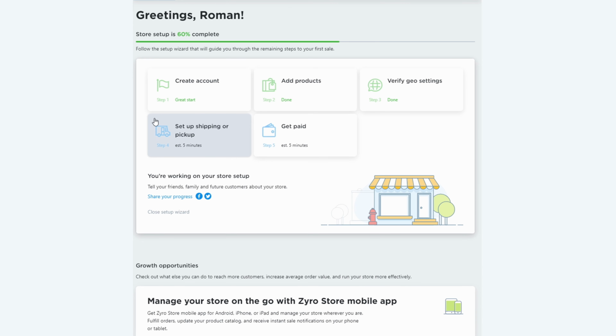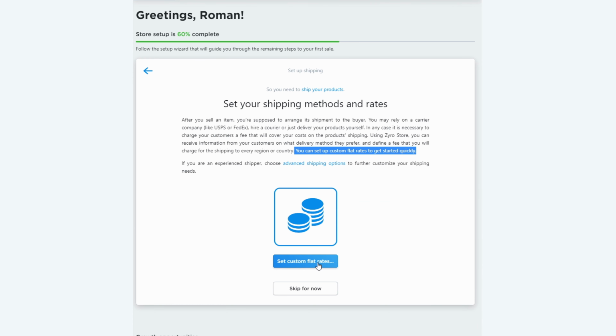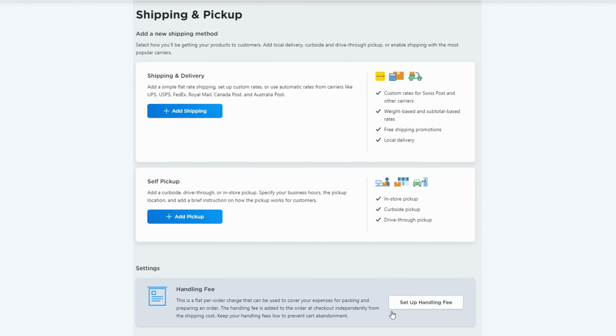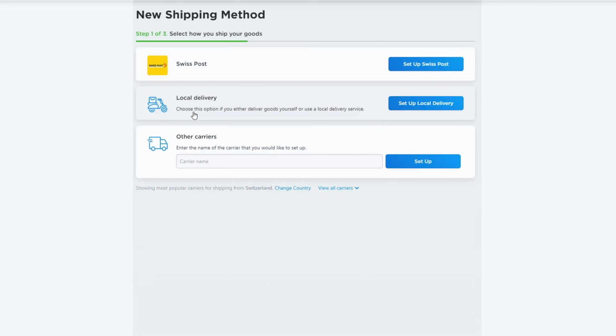Next, let's briefly talk about the many different shipping options that Zyro provides. The first option is to simply set up flat rates depending on the customer's location. So regardless how large of a product or how much somebody is ordering, they will always pay the same. To gain access to more finer control, click on Advanced Shipping Options and click on Add Shipping Option. Depending on where you're from, you'll now get the option to select different postal delivery services.